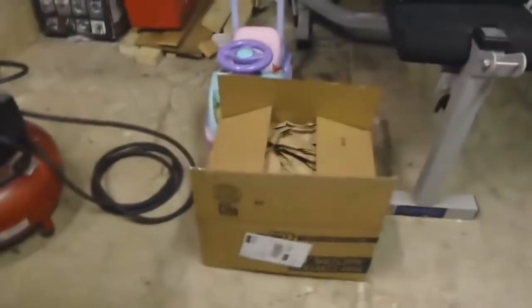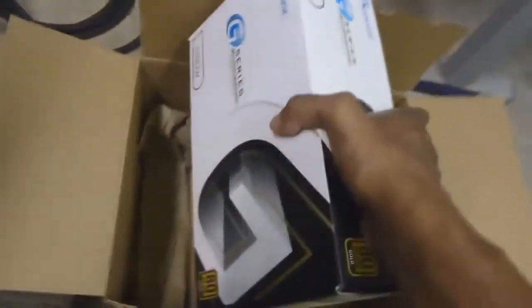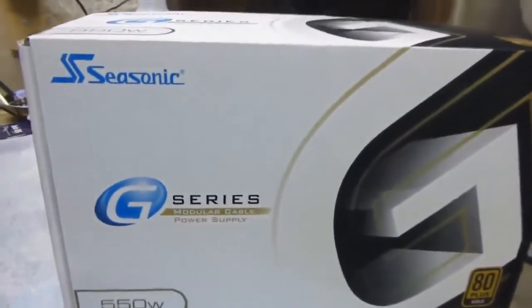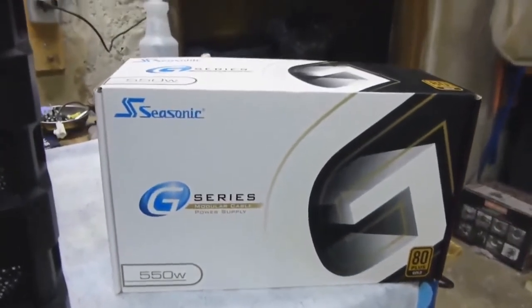I got the power supply right here shipped from Newegg. Seasonic G series 550 watt power supply, 80 Plus Gold, that I'll be putting in there. This is a modular power supply.